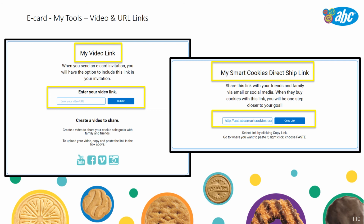In the My Smart Cookies Direct Ship link, each girl is provided with a unique URL link that can be copied and pasted onto social media sources and emails. The My Smart Cookies Direct Ship link takes the customer to the Smart Cookies Direct Ship order page where they can place an order to support the girl.